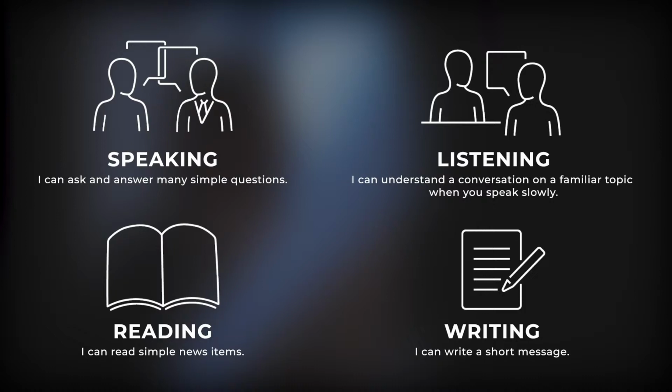Below is the title Listening and the subheading I can understand a conversation on a familiar topic when you speak slowly. On the bottom left is an icon with an open book. Below is the title Reading and the subheading I can read simple news items. On the bottom right is an icon of a pencil and paper. Below this is the title Writing and the subheading I can write a short message.